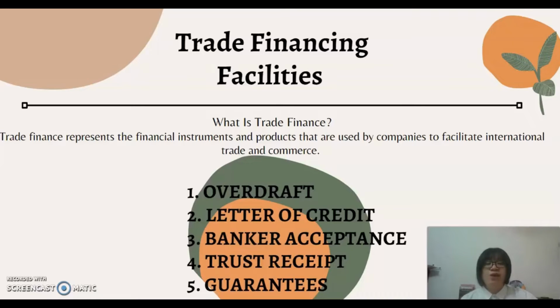Here are the 5 trade financing facilities which we will be discussing, which are overdraft, letter of credit, banker's acceptance, trust receipt, as well as guarantees.